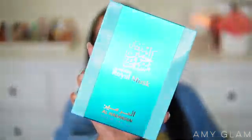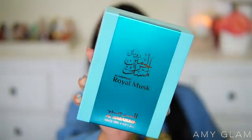I am going to start off with my all-time favorite one out of all of these, and this one is Royal Musk. So here is the box for this one. They come very nicely packaged, and they open up like this. And I do have a little tester strip inside all of them because I did test these fragrances and I was just trying to get to know them. And this one is just beautiful. So here is the bottle for this one.